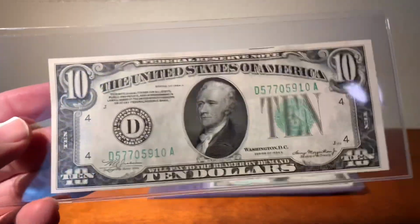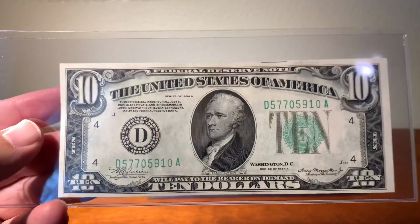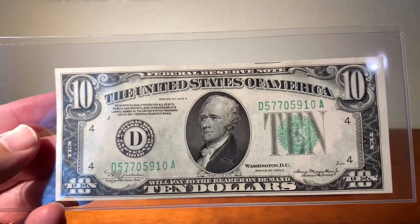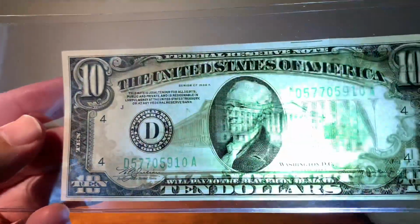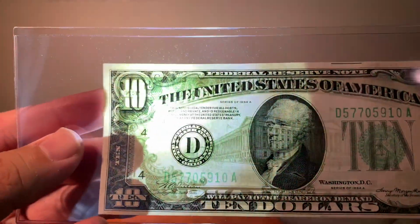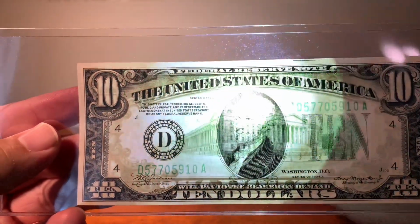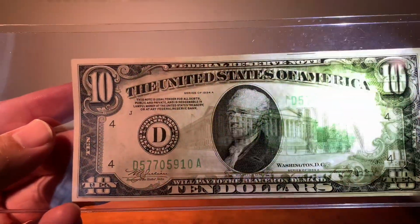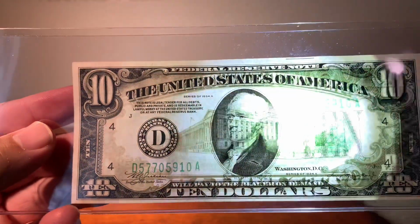But usually, if you have the opportunity to look at a paper money collection in person, that's always better, because you get to check things like pinholes. And I actually have an LED light behind this note. So you'll notice there's no pinholes because you don't see the light shining through strong on there. All right, so nothing right there.